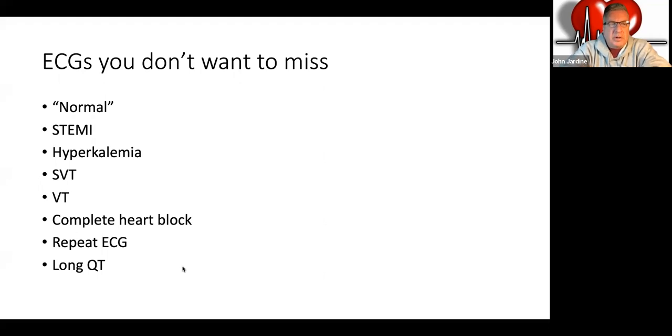So you don't want to miss long QT, especially because we're using medications. Zofran is the big one, right? Everybody's getting Zofran for nausea and whatever. But Zofran is a medication that can prolong the QT interval. So if you have somebody who, like in this lady's case, maybe she's vomiting because she's overdosed on a bunch of things, you certainly don't want to give her something like Zofran that's going to prolong her QT even longer. So you've got to know what medications are doing. So that's the long QT interval.